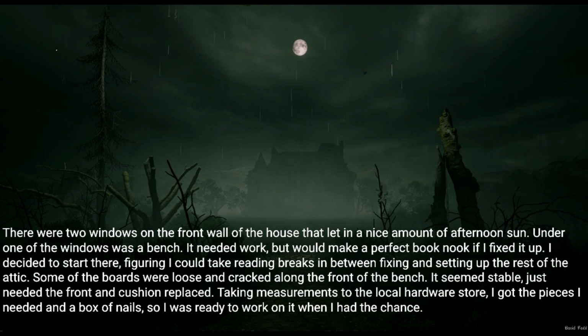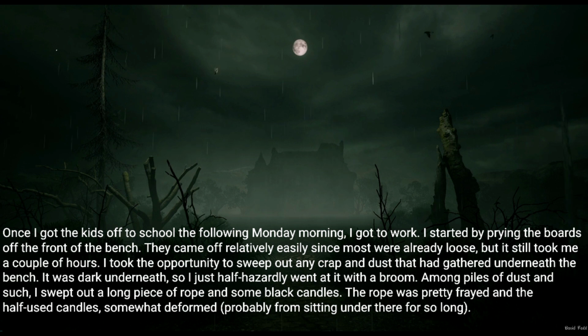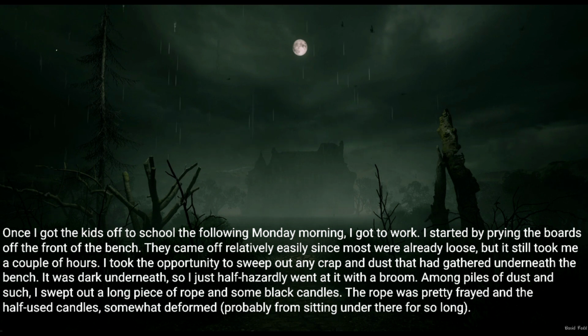I decided to start there, figuring I could take reading breaks in between fixing and setting up the rest of the attic. Some of the boards were loose and cracked along the front of the bench. It seemed stable, just needed the front end cushion replaced. Taking measurements to the local hardware store, I got the pieces I needed and a box of nails, so I was ready to work on it when I had the chance. Once I got the kids off to school the following Monday morning, I got to work. I started by prying the boards off the front of the bench. They came off relatively easily since most were already loose, but it still took me a couple of hours.